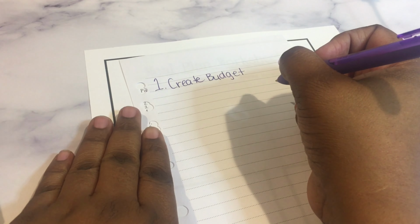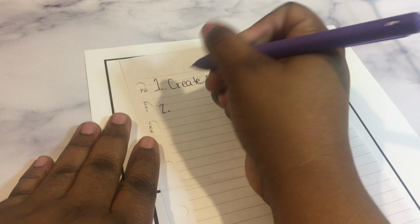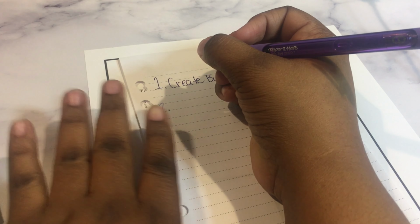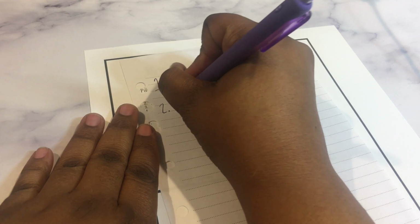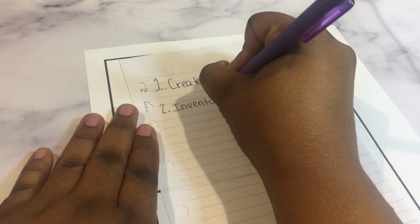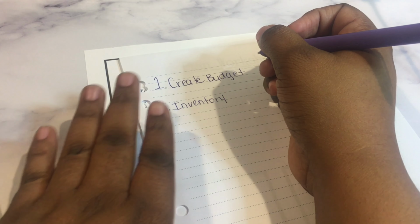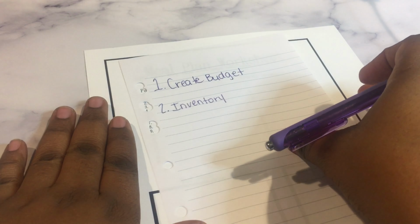So once you create your budget, then I want you to go in your kitchen or wherever your pantry and your freezer are, because I know some people have more than one freezer. So you're going to do an inventory, and you're going to inventory everything that you have on hand. Now, if you have a lot of food in your fridge, pantry, and freezer, don't do a full inventory. Just look and see some of the things that you already have on hand.